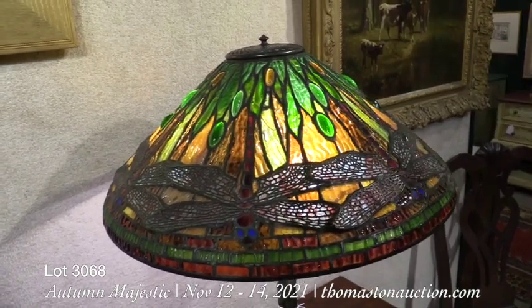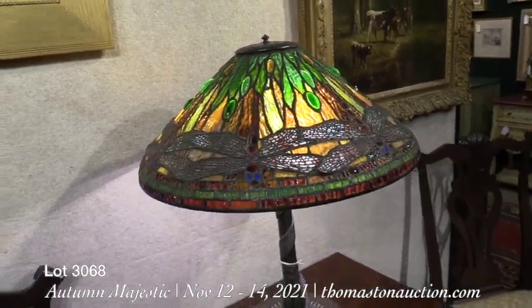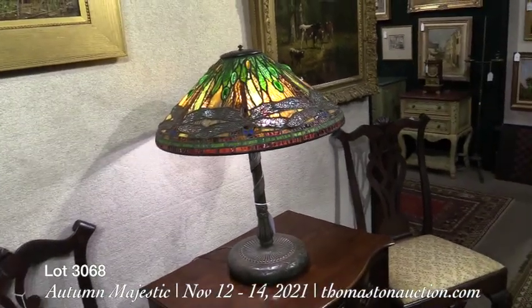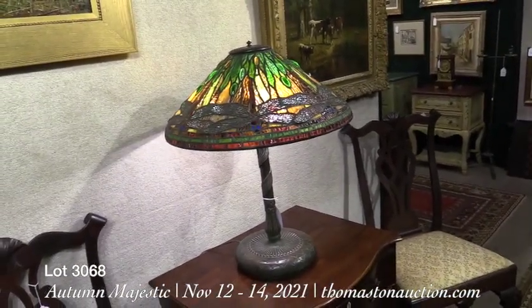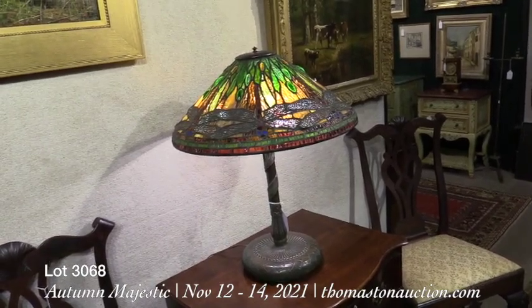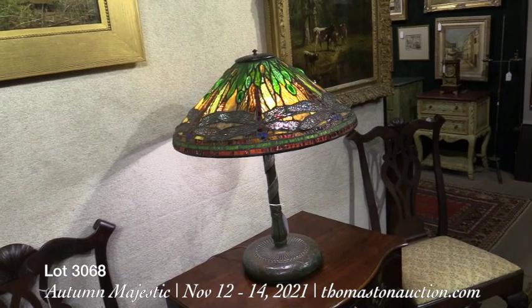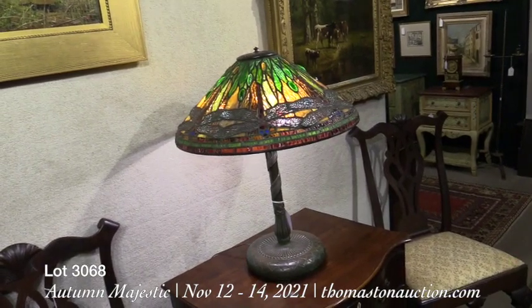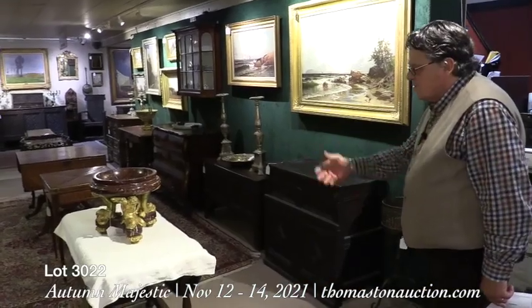I mean, this thing is totally pristine, untouched, original condition, right out of the corner of this oceanfront house. And the estimate on that piece, lot 3068, is $100,000 to $150,000, and worth every cent. These are so hard to find and so rare that I'm sure there'll be a massive amount of competition on this. This is one of the showstoppers.